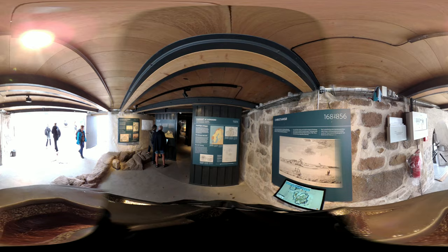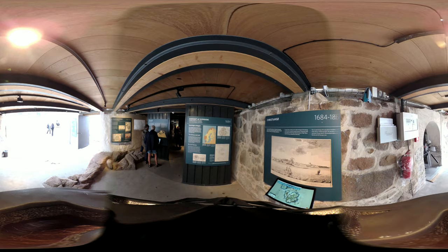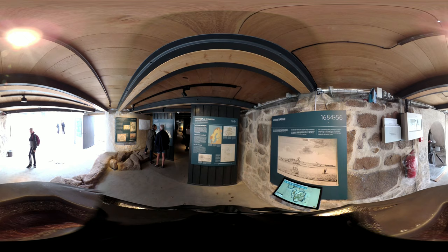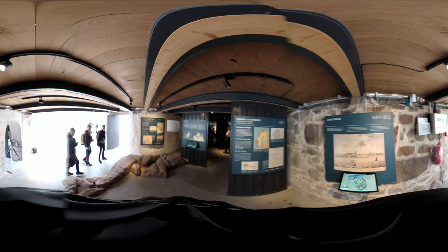The fortress was actually designed by a Norwegian, and the Norwegian soldiers lived on a ship called the Three Lions ship while the fortress was being built. And in the bottom right-hand corner is a map that had been drawn up by Swedish spies who had watched the progress of the construction closely.